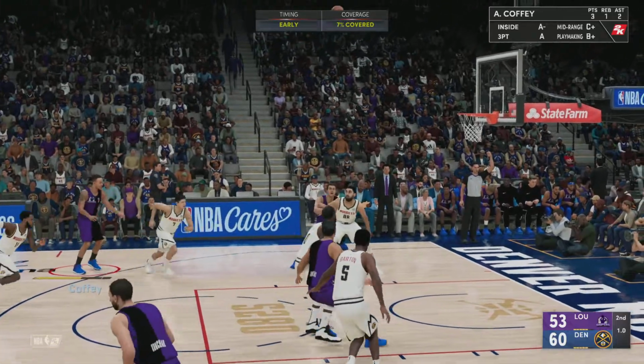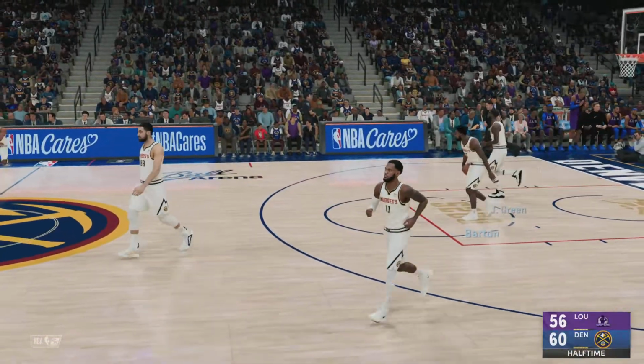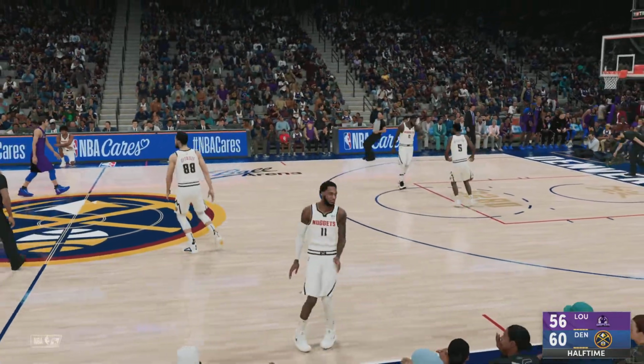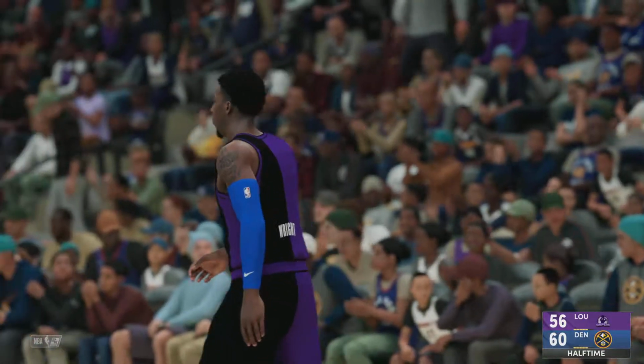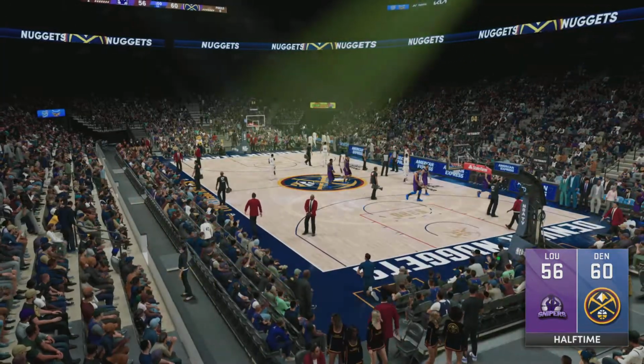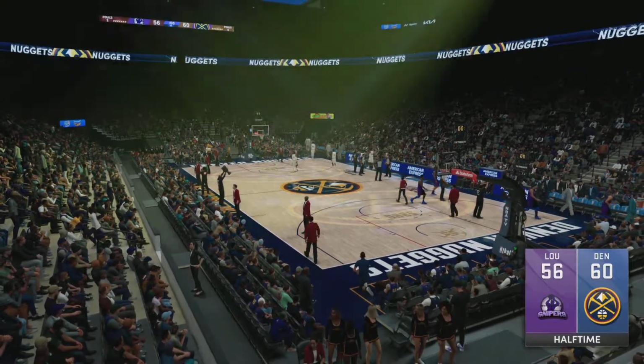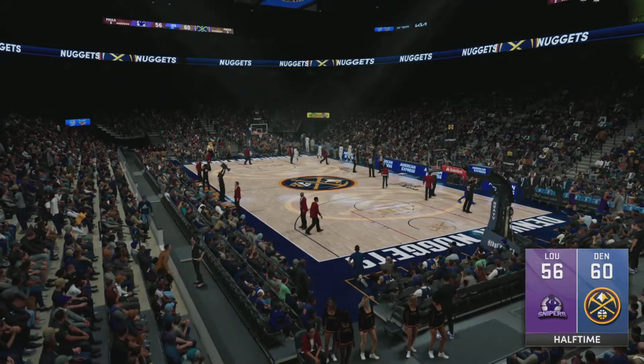Here's Coffey. Hits the trifecta. He's got six. Now that's team basketball. Nice job getting the ball to you. And the first half comes to a conclusion in a game that's been very close so far. Nuggets ahead. They're up by four. And we'll be right back after halftime to get the third quarter underway.